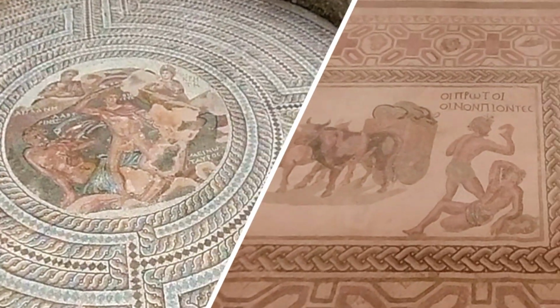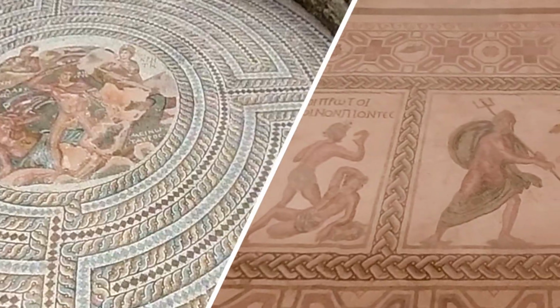We're in Paphos in Cyprus and we're about to go around their UNESCO World Heritage Site complete with mosaics.